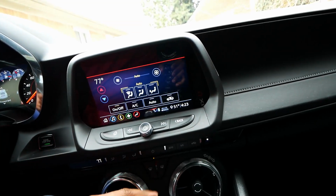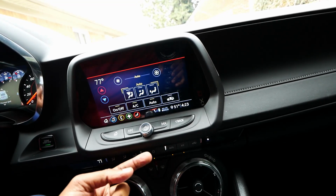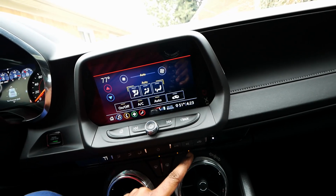Is it defrost or what? But yeah, I generally don't like that. And if I press auto again, it turns on the AC.